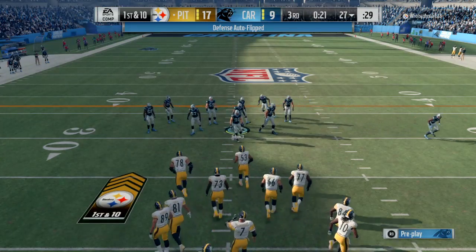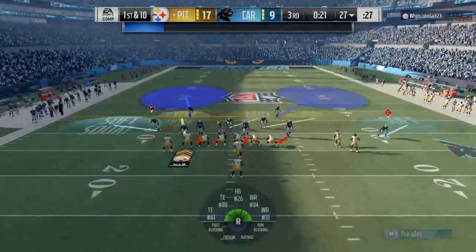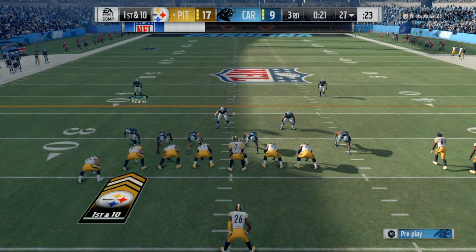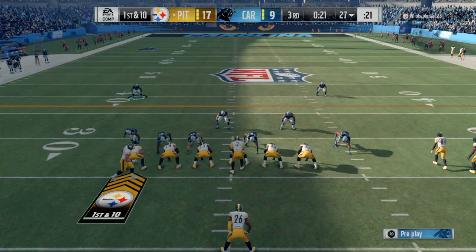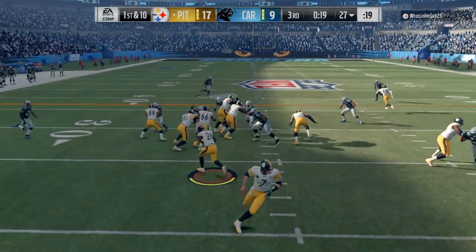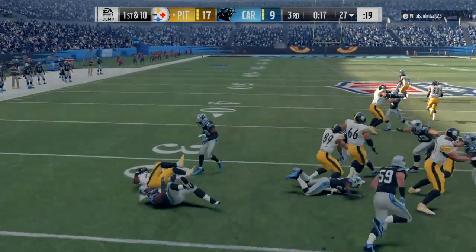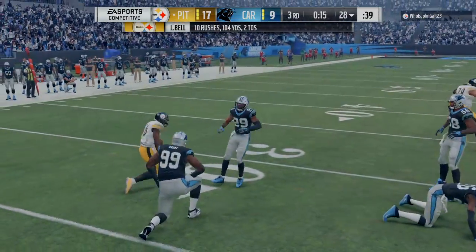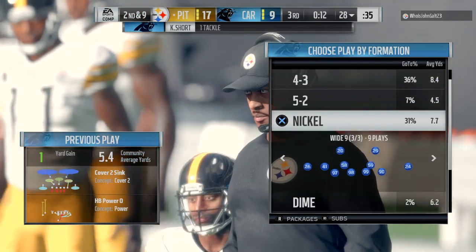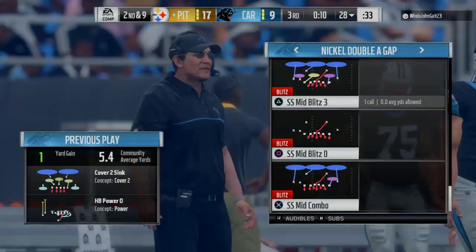And when you start plotting for this drive, when you start thinking to yourself, okay, what are we going to do? You don't go away from what you did before because that worked, but you have to be prepared for wrinkles and counters because you know they'll make some adjustments. They'll start the drive with a carry by Bell. And not a whole lot doing there as he'll get it up to about the 28-yard line. Just a yard on the pickup there, and it'll bring up a 2nd and 9.